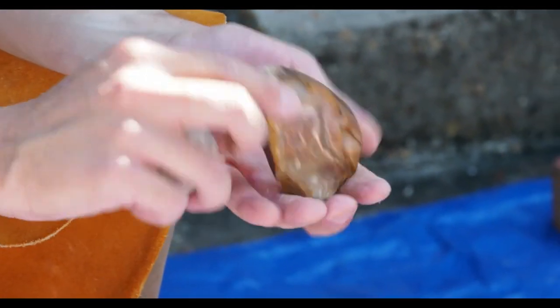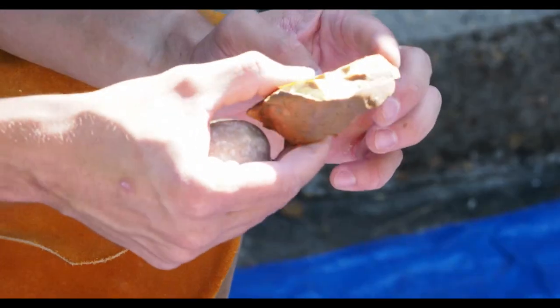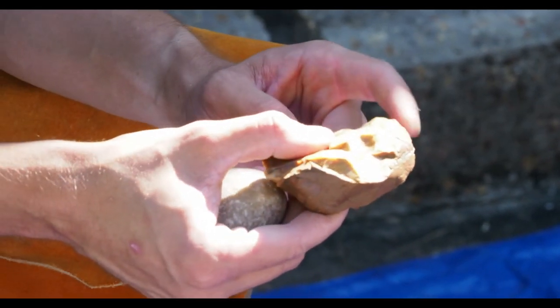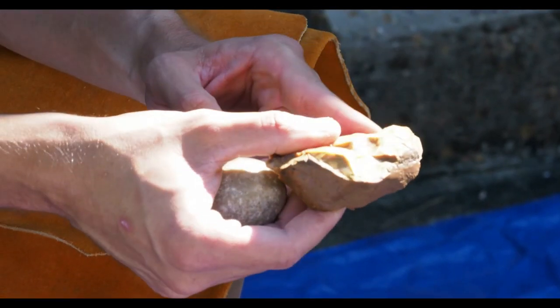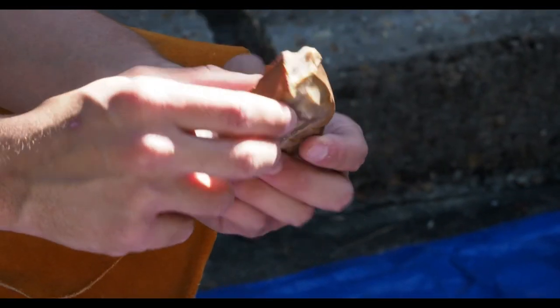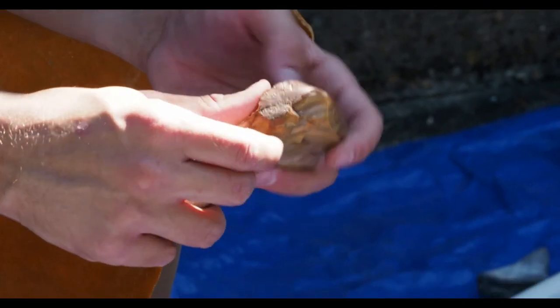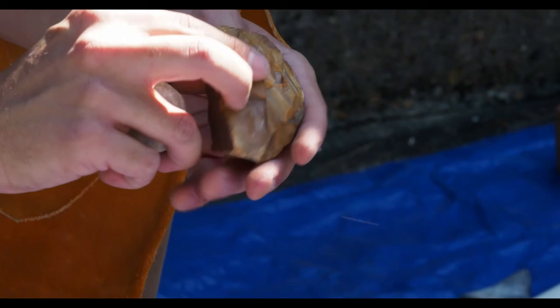So you can see we've still got these two faces, this one and then this one, but we're also working that edge down. We've got the beginning of what we call a workable edge right here, and the idea is to get a workable edge all the way around here. So we've got one here, we've got one here. Now it's time to work on the sides. Hopefully we can get rid of this cortex here.